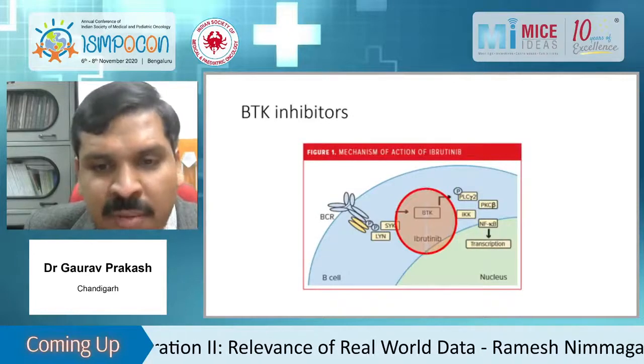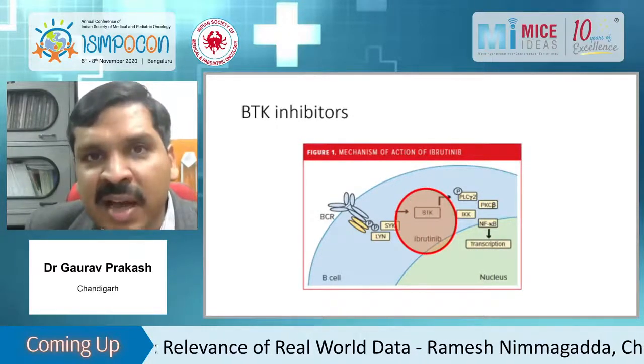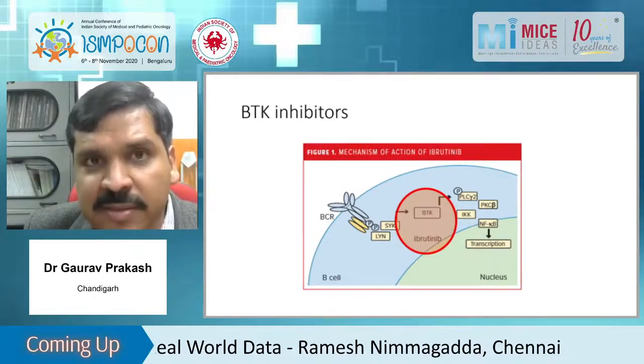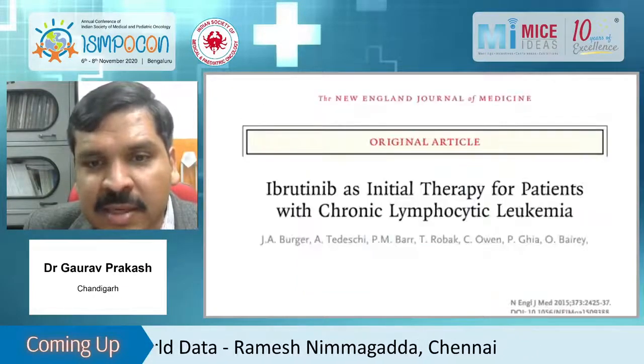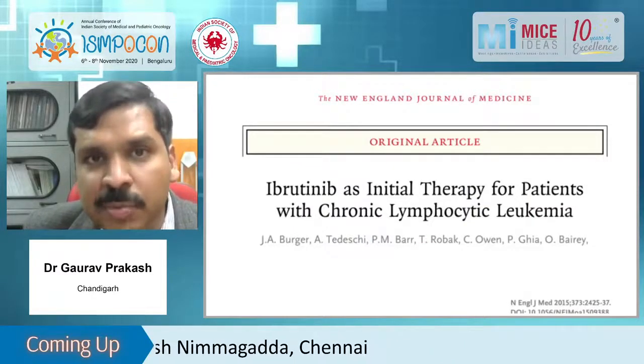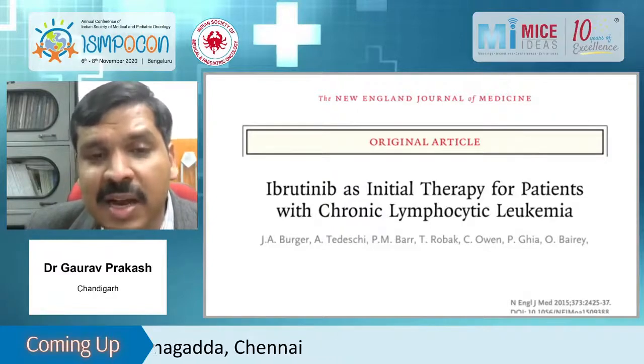So ibrutinib, we all know, is a Bruton tyrosine kinase inhibitor. It inhibits the downstream cell signaling pathway. Next, please. And this is a trial published in NEJM in 2015, which established ibrutinib as one of the main drugs for CLL. Next, please.